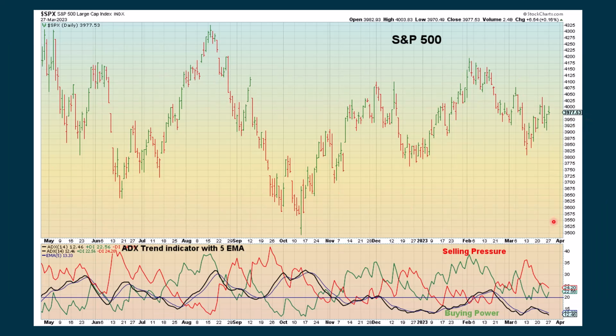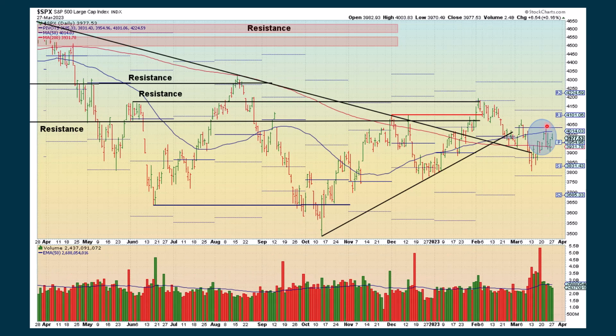Looking at the trend, the red line's on top, so we default to negative. The ADX is below the moving average and declining and well below 20. The daily chart shows that we're right in between the 200-day simple moving average and the 50. We're still above this downward sloping trend line, so that is positive. So far, support has been holding. But if you look at the bottom, you can see where volume has been tapering off.